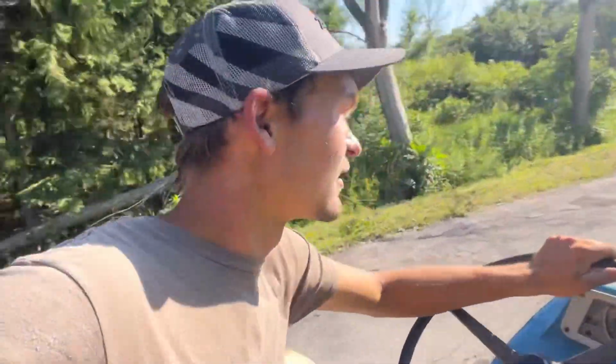Heading down the road about a little over a mile to put in about a 2.5 acre brassica plot tonight. Got the old 5000 out. I'll talk more when I get there so you can hear me better.